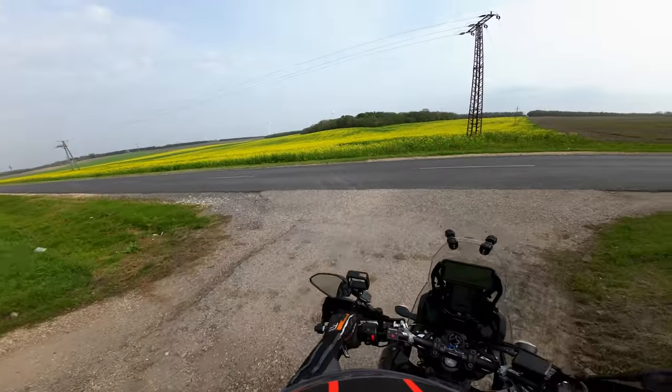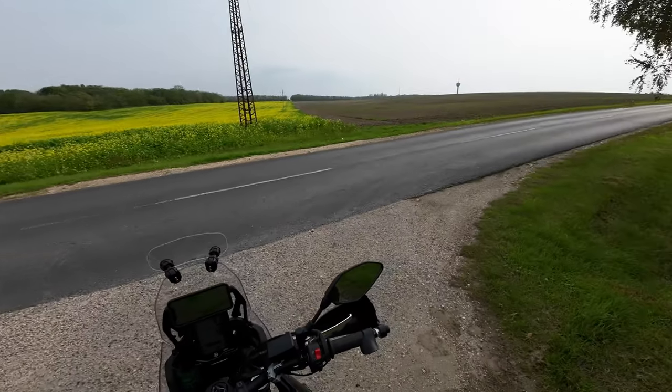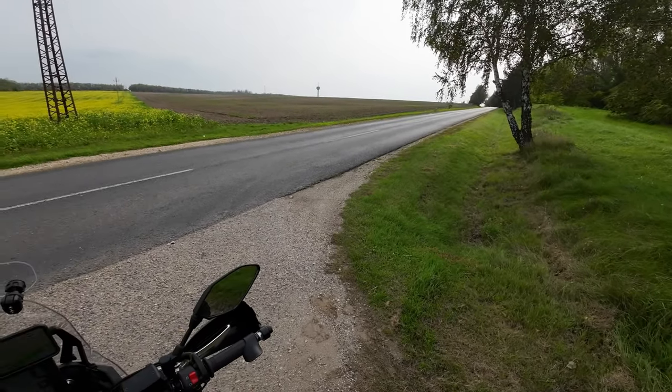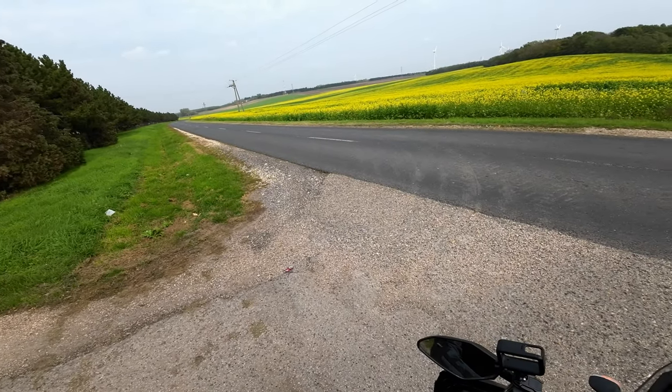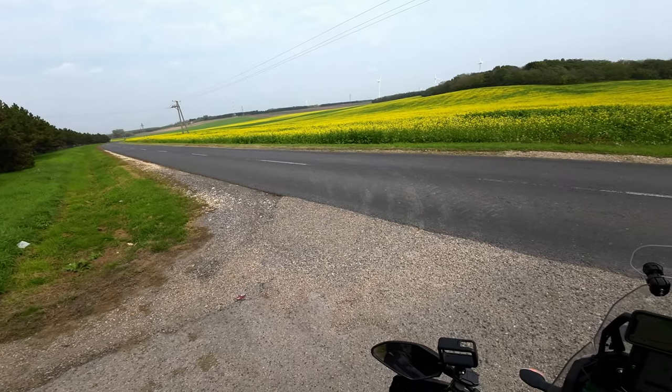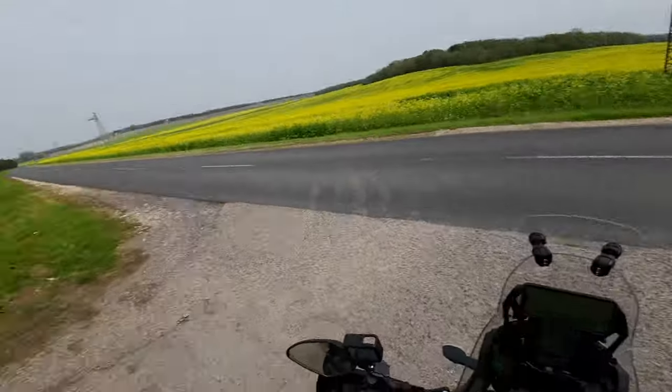Look at this. Beautiful yellow fields. Not sure how it's gonna look on the wide angle, but in person, this is just awesome. Awesome, awesome.